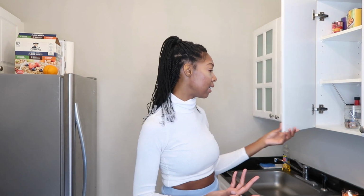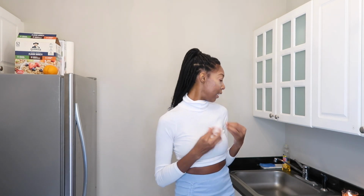I have a lot of cabinet space. Stuff that I can put my seasonings, things that I could put my snacks. It's really cute. I think the kitchen is so sweet and so precious to me, where I barely cook, but I cook enough. But I just like how girly it is. It's so girly and so pretty.